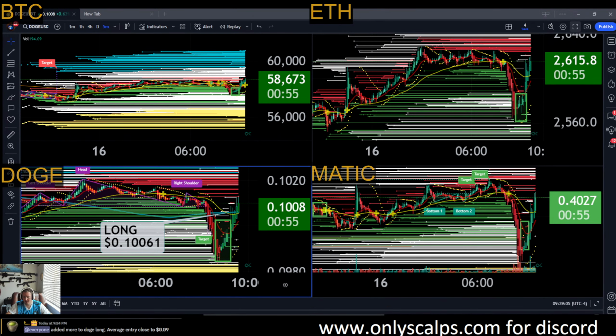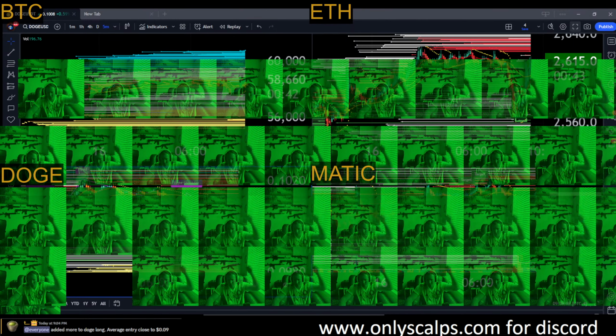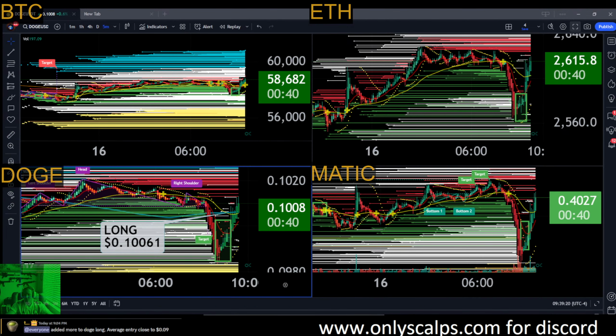Let's put the camera for green because we're going up. Yeah, we're going up. Woo! We're busting up. What's happening? Yeah, we're heading into the weekend. If markets are doing good heading into the weekend, this will be good for us.